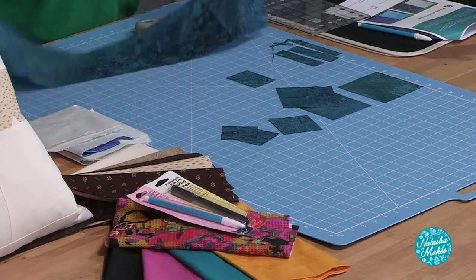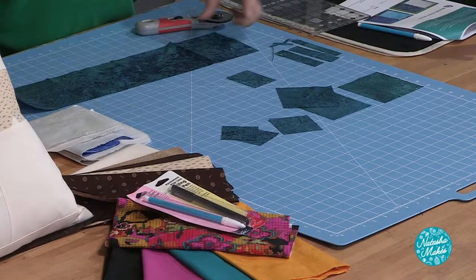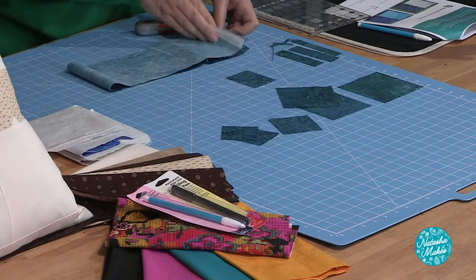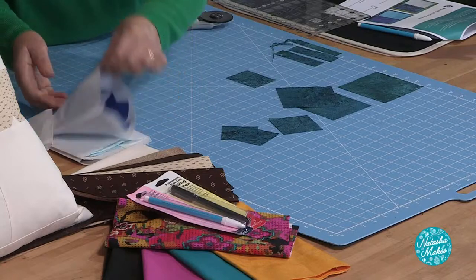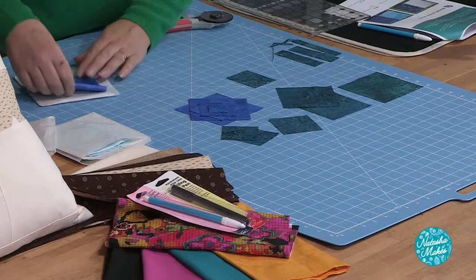But then you've still got all of this left for your stash. Whereas if you'd cut it down into a 4 1/4 strip, you'd still have all of that left. But I think a 5 inch strip is much handier than a 4 1/4 inch strip. So you'll do that with all of your colours. Fabric K.